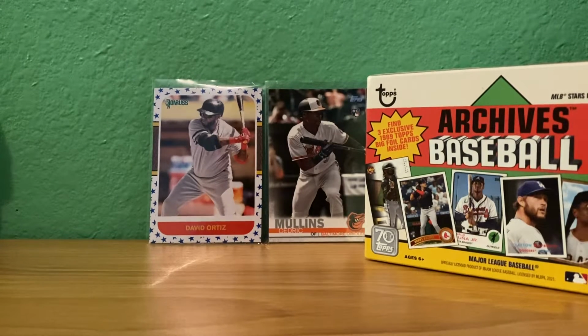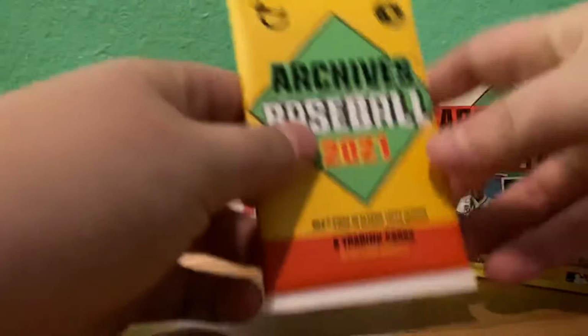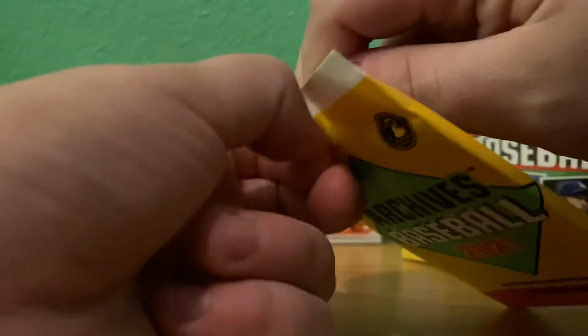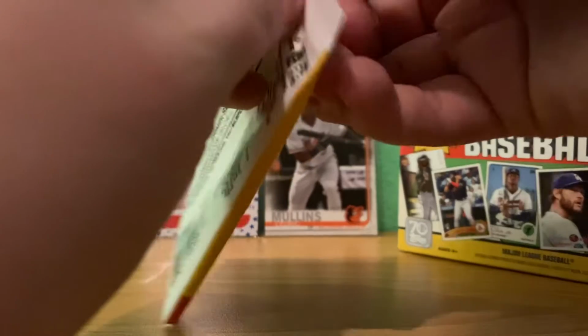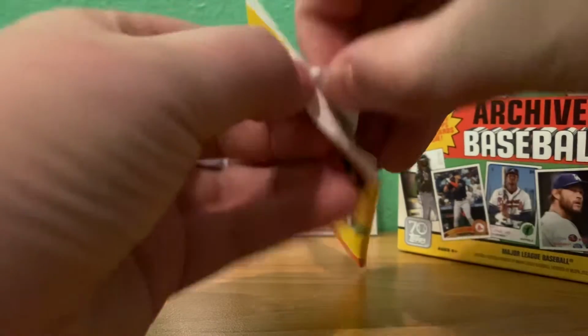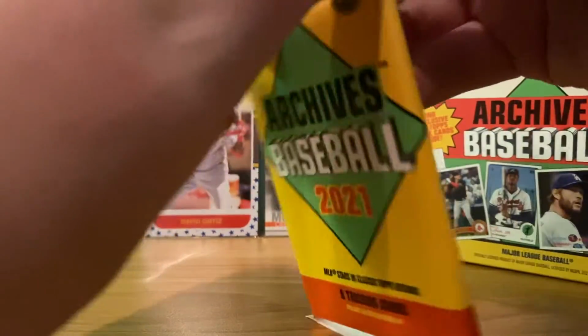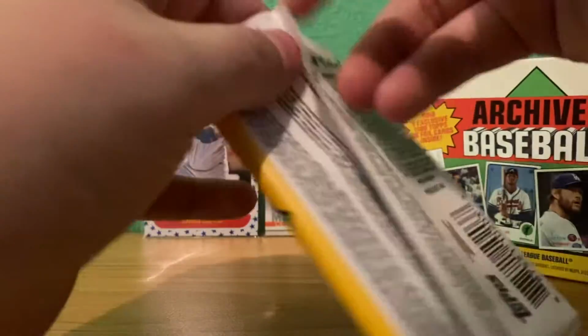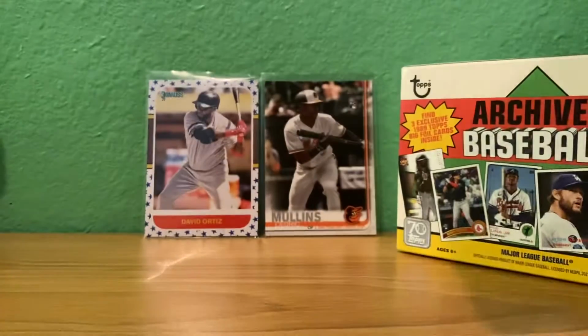Let's see who we get in these two packs, because I got too greedy. Alright, here's the first one. I'm hoping for something good. I have gotten one of these archives before, and I mean, it's a pretty good deal. You get 56 cards for $20. Not that bad. Card prices are jacking up right now. It's supply and demand, you know?